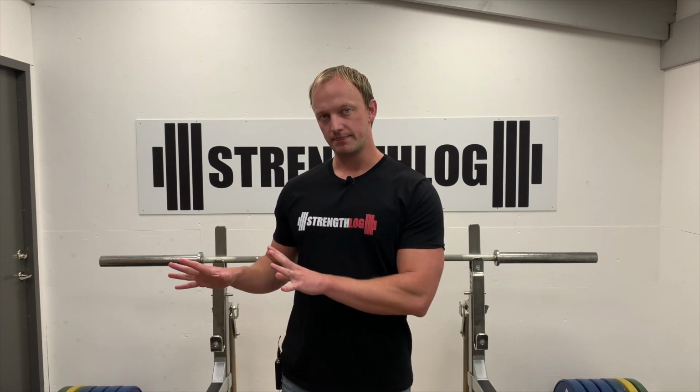So with that said, let's go over 5 ways in which you can progress your training, from the most obvious ones to the more uncommon and less obvious ones. Number 1, the most obvious and common method of progression is to simply increase the weight you are using for the same number of sets and reps. For example, if you do 5 sets of 5 reps with a given weight, you increase that weight by 2.5 kilos or 5 pounds for your next workout.